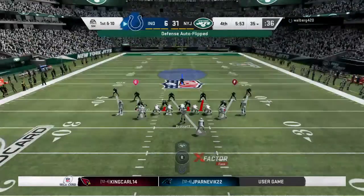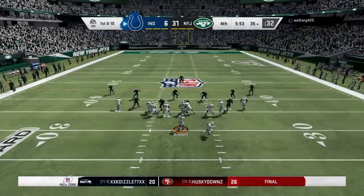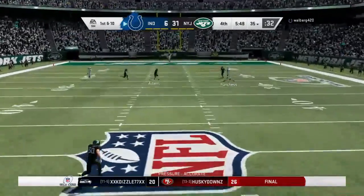The Colts come to the line ready to start their next drive. And there are parts of their last drive they'd like to emulate. Of course, they'd like to forget the interception. But they did put together, Charles, a nice sustained drive to get them down the field.